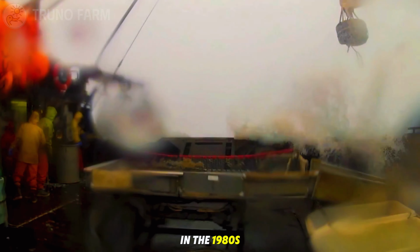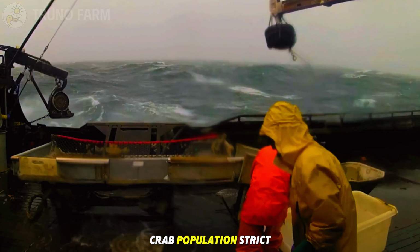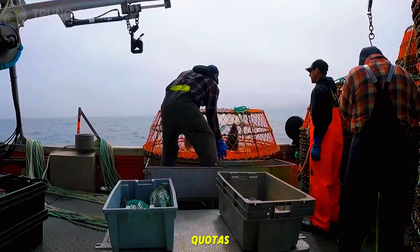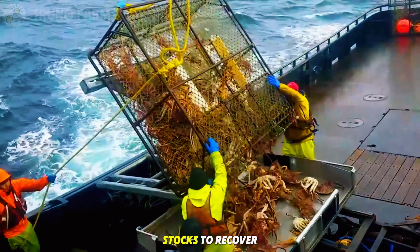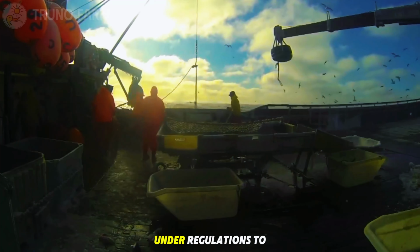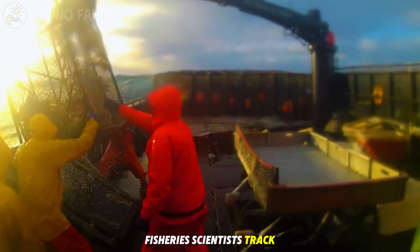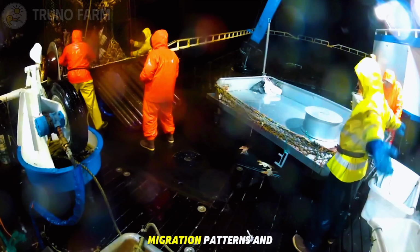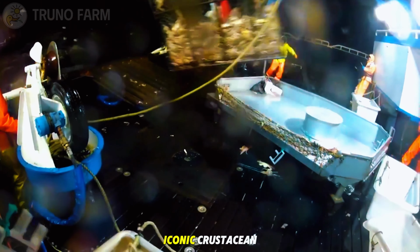In the 1980s, uncontrolled harvesting nearly wiped out Alaska's king crab population. Strict quotas were introduced and seasons were reduced to only a few weeks to allow stocks to recover. Even today, every pot pulled from the ocean is monitored under regulations to protect the species. Fisheries scientists track population numbers, migration patterns, and breeding conditions to ensure the future of this iconic crustacean.